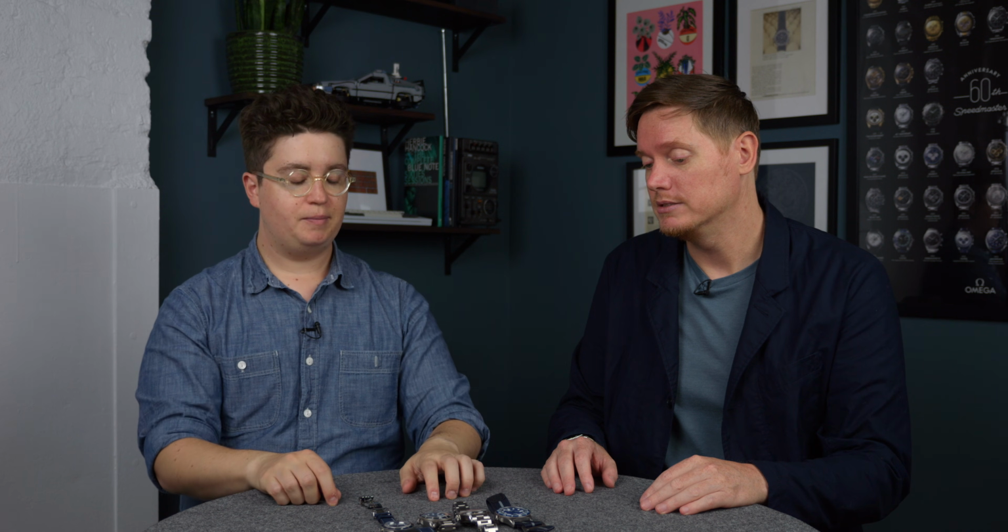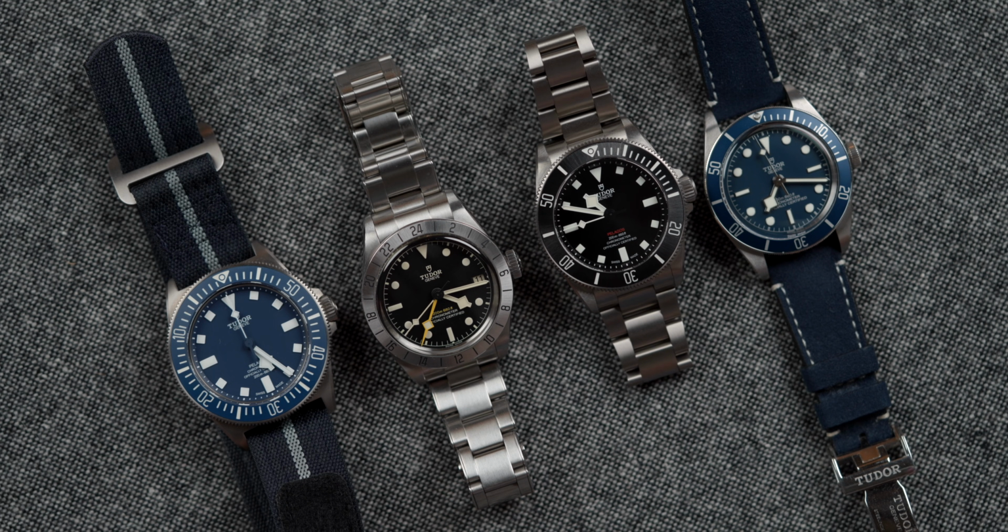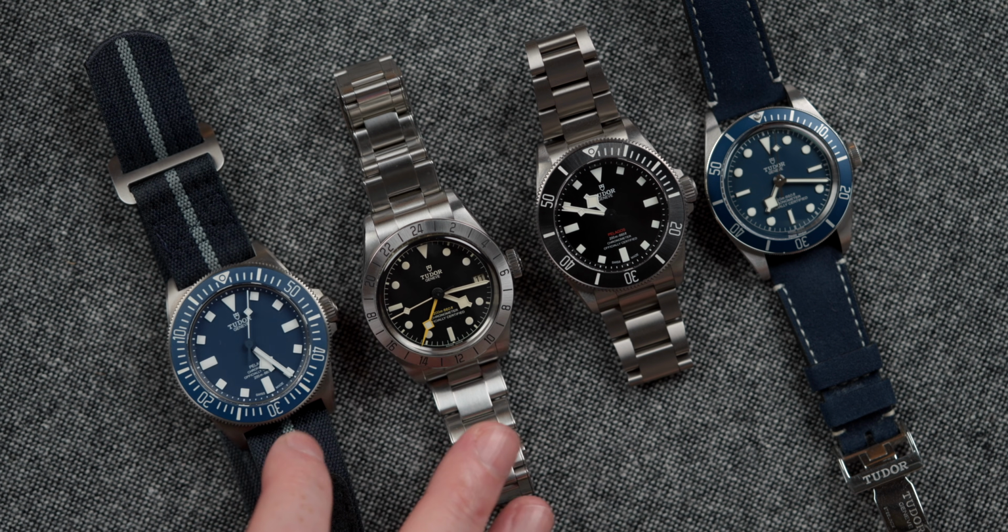Well, here's a hypothetical. You go into a store right now, and I know this might not actually happen at this very moment, and they have a display case, and they have these 4 watches in it, and you're dead set on buying a Tudor. Which one would you go for? I mean, it would be one of these two.